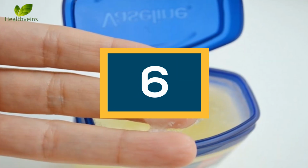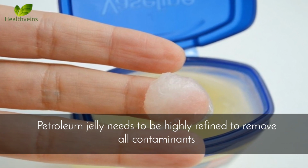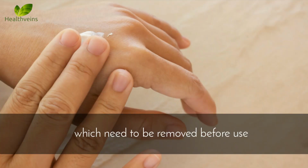Number 6. Petroleum jelly needs to be highly refined to remove all contaminants. It often contains a variety of contaminants including carcinogenic ones, which need to be removed before use.